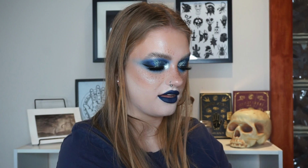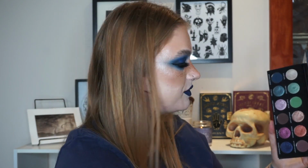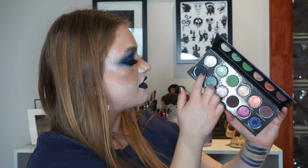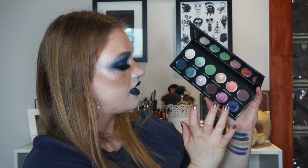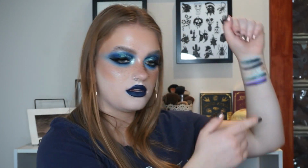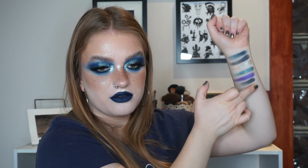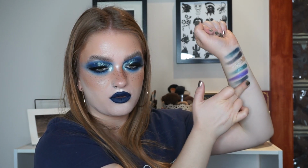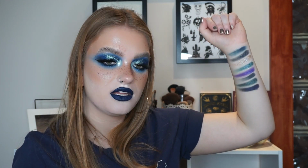And then we have On the Horizon. So there's more blues in here. Let me just wipe this finger off. So we have Midnight Courage, which is a matte, Flying High, and Calming Presence. So this is Midnight Courage, a matte. Look at that. What is this one? Flying High. This is more of a gunmetal-y blue. And then Calming Presence, which is a dark metallic blue.